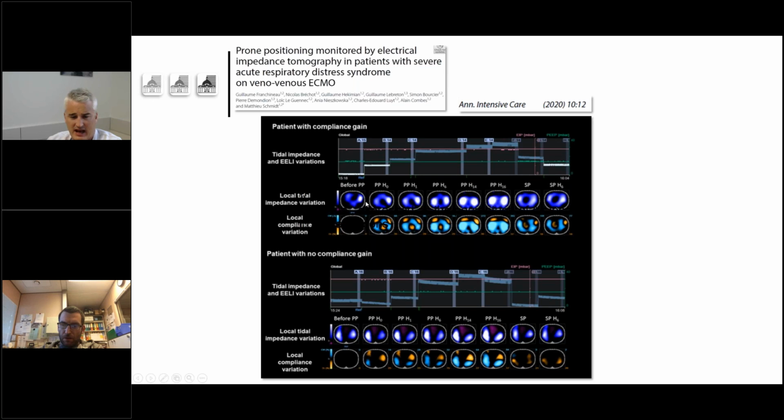When you look with EIT, you see the distribution of the tidal volume over the 2 lungs. And as soon as prone positioning has started, at PPH 0, you see a better distribution of the tidal volume in the dorsal part with more blue, and this is going to be homogenized over time until 16 hours, and then back on supine, which is called SP. You see a good distribution of the blue color, meaning that the tidal volume is much more homogeneous.